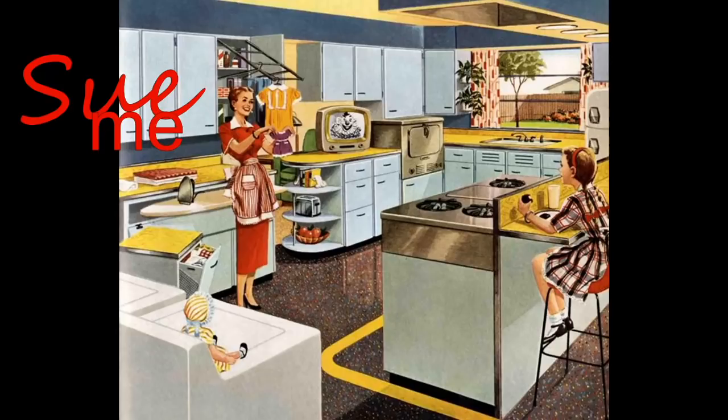What we are seeing here, and this is one of the reasons I included this photo, because I don't believe this is representative of the average kitchen by any stretch of the imagination. What we're seeing is a little bit of color coming in. The cabinets are no longer white. They're baby blue.